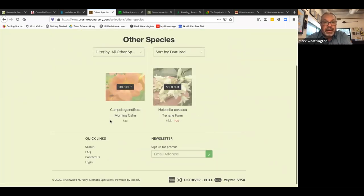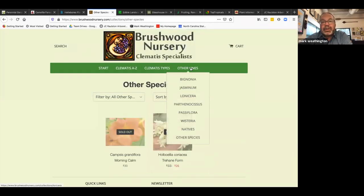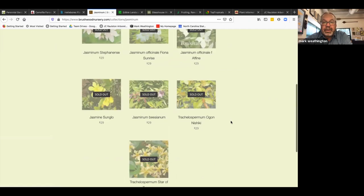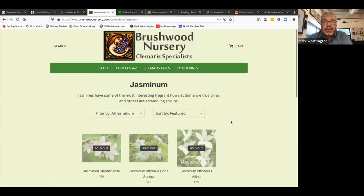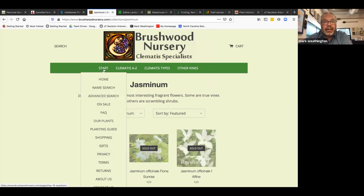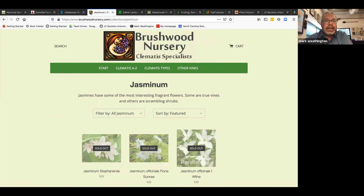But they have the JCRA Morning Calm, Campsis, sold out, but Obelia. I have sent them vines from our collecting trips for them to try out and see if they want to grow. They do neat stuff. The guy was at Longwood for quite a long time, and then went down to start Brushwood Nursery. Very neat stuff.